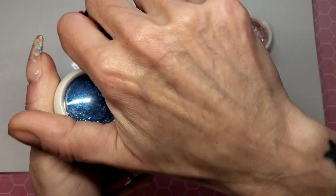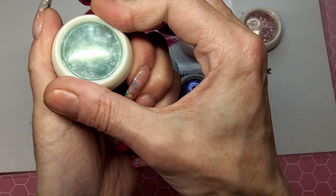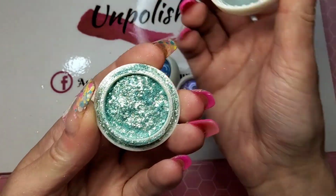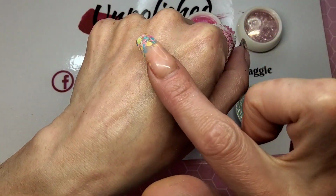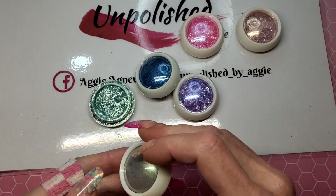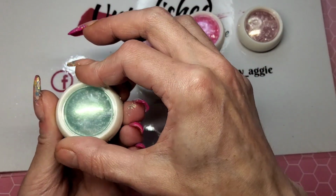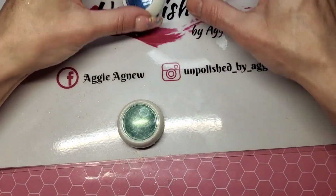I'll show you one more. I'll show you this one. Can you see it floating everywhere? How nice are they? Let me show you what they do. Look, they're like them chameleon flakes. They just rub in. They're beautiful. Oh gosh, they're everywhere. Right, I'm going to have to clean them off. Let me just put them to the back.